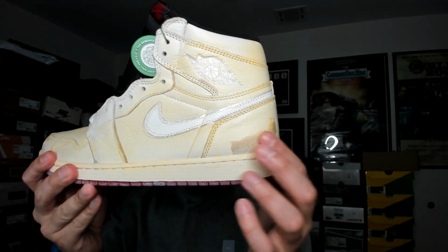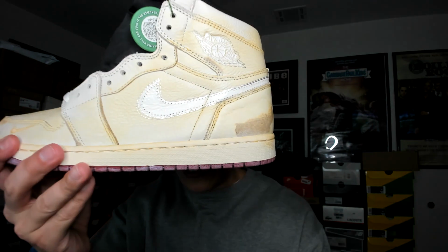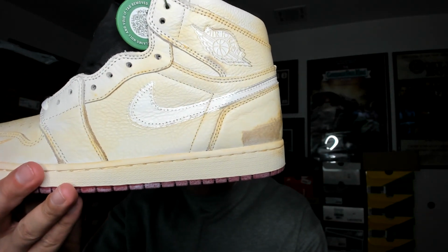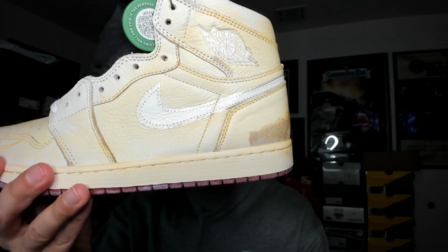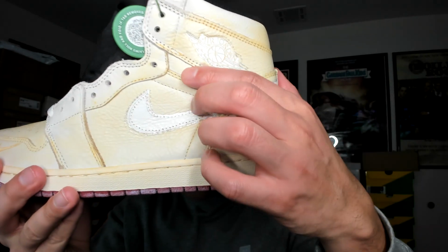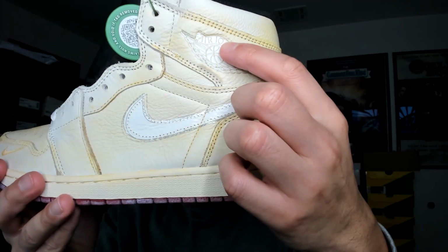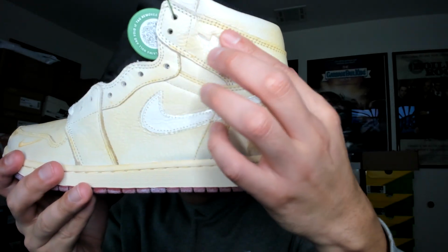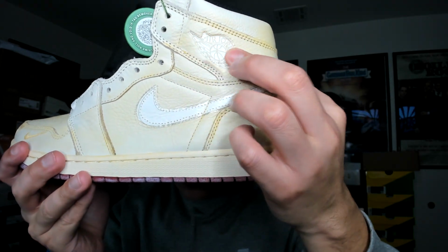So all these areas right here, these are all hand distress, and they're all in the areas that he feels wear out the most because of all the force that he puts when he rides his bike and he needs to brake, or maybe slightly slow down, but you do have that nice Air Jordan branding right here. It's all the same thing. It's all embedded into the shoe.